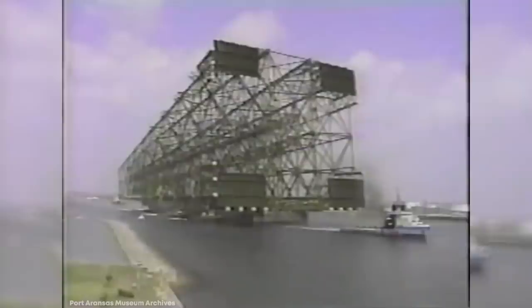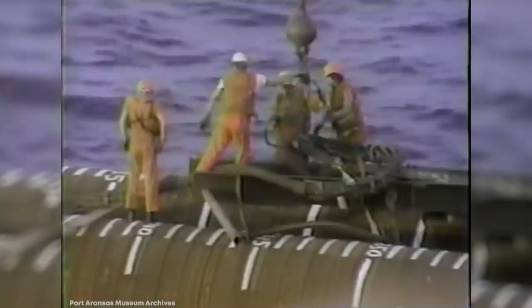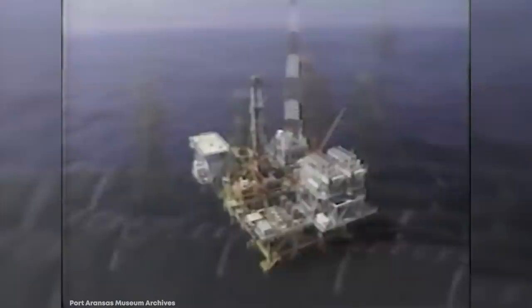But the hard part really began after the completion of Bullwinkle's jacket, when the contractors took on the job of transporting the 49,000-ton, 1,400-foot-tall structure from the construction yard over land and then over water using a barge. The entire process took 5 whole days. Bullwinkle is the second tallest object to ever be moved from one location to another, and after all that work, it will be decommissioned by the end of its economic life, meaning it will likely have to be moved again.